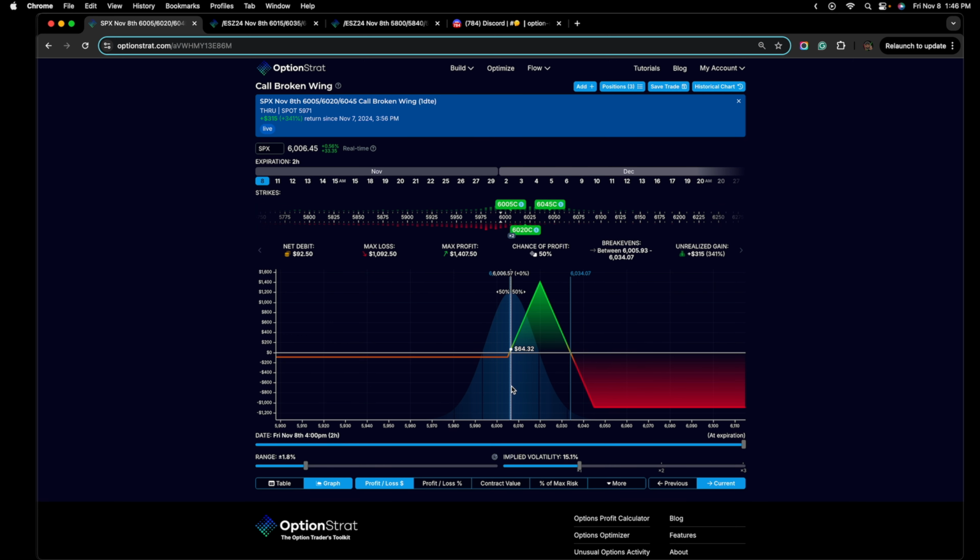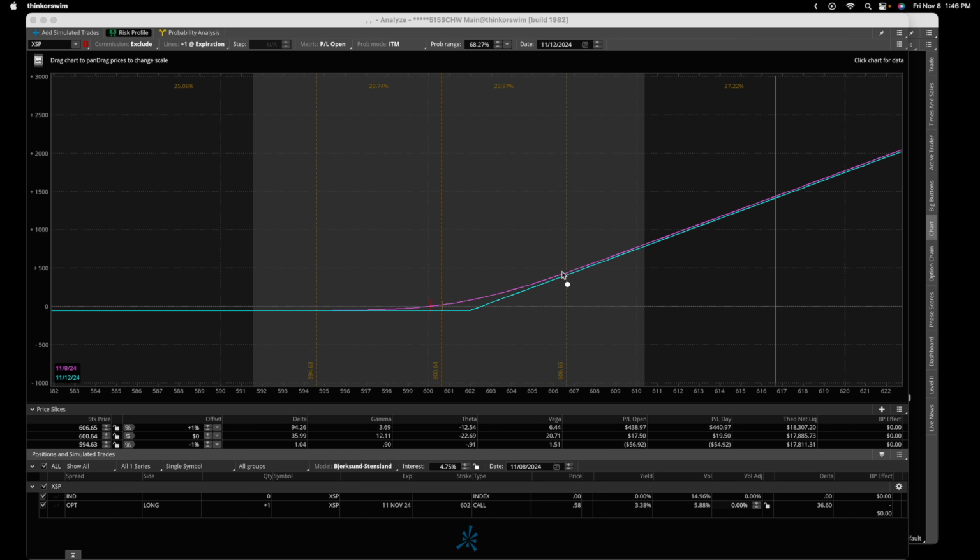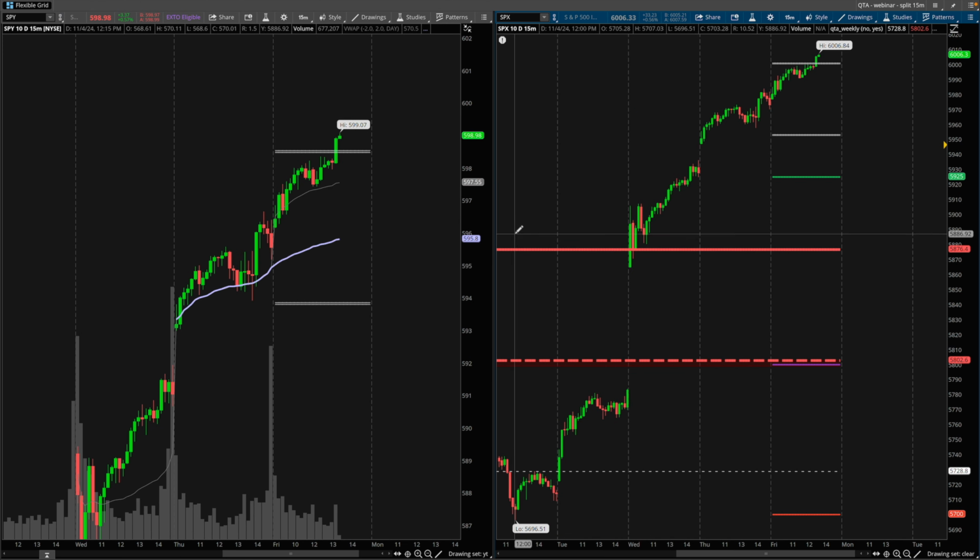So let's just say the market miraculously was to pop another 1% at most. This position would be down 1,000, while the XSP call would be up almost $500. And that's already a reduction of risk of around 40 to 50% from the broken wing butterfly. So that's something to keep in mind as a little tip here.